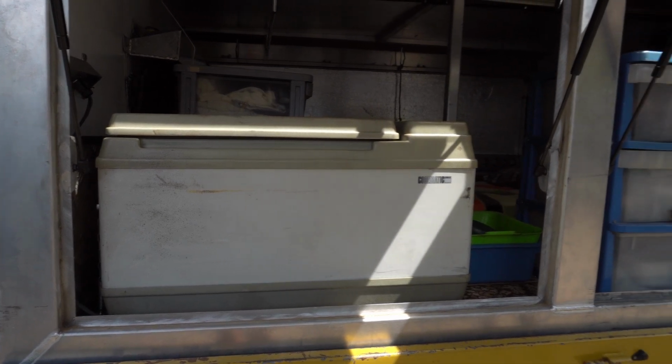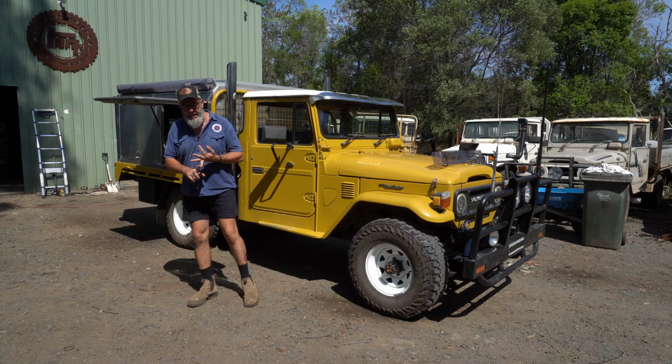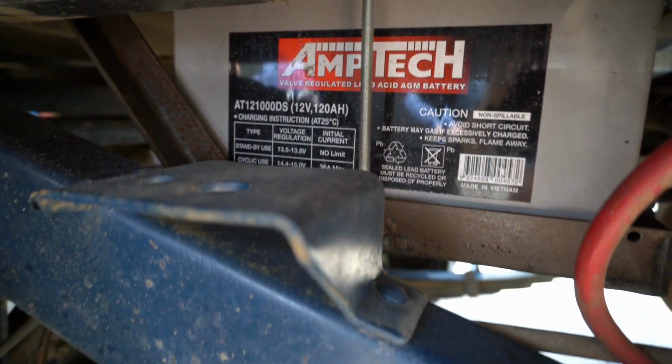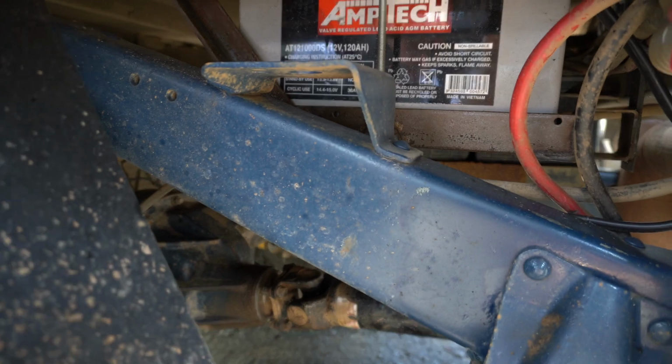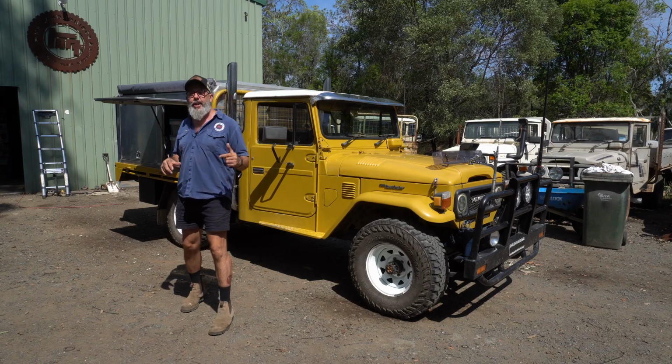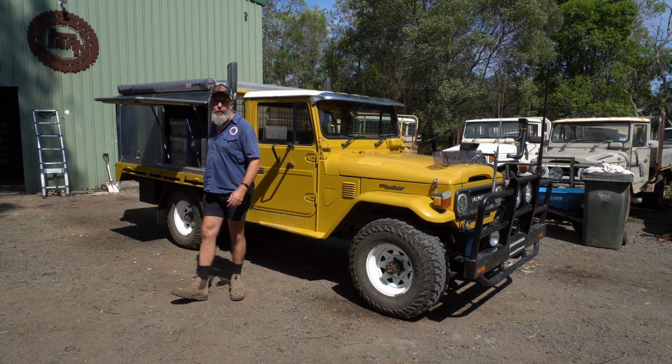It houses where all of his power is. Now this thing also, when it comes to power, underneath the tray, there are 3 batteries. So it's got the dual setup, or what do you call it if it's not dual? It's got the tri setup, the triple setup. I don't know, I'm making that up, but it's got 3 batteries.